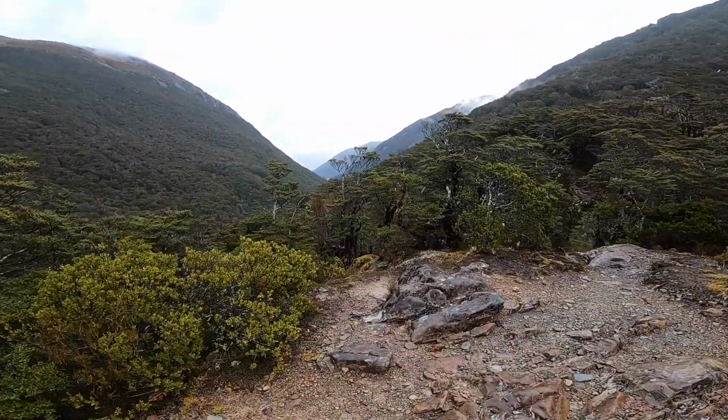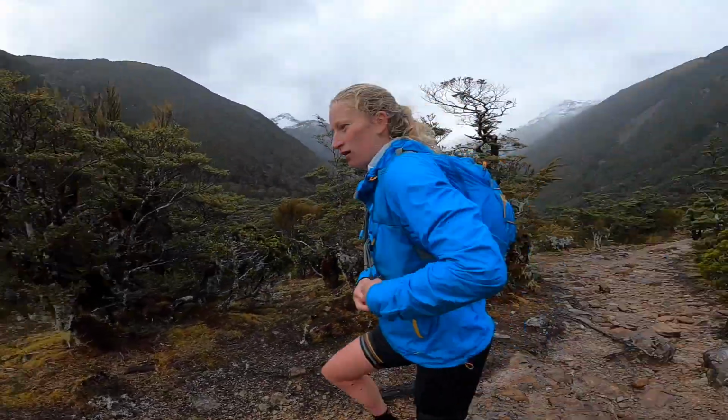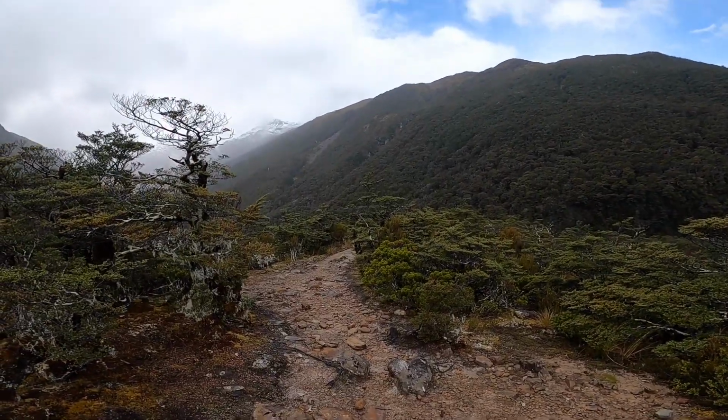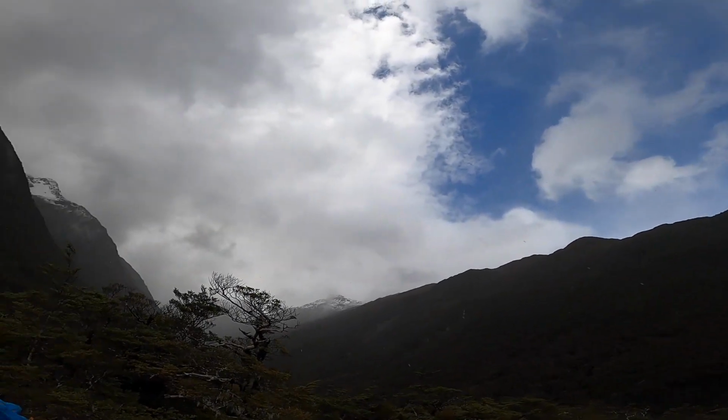Here we are, Dudley's Knob, and that's where we're going. Grainies, I'll let you go first. Blue skies coming out after rain all day. It's quite a welcome sight.